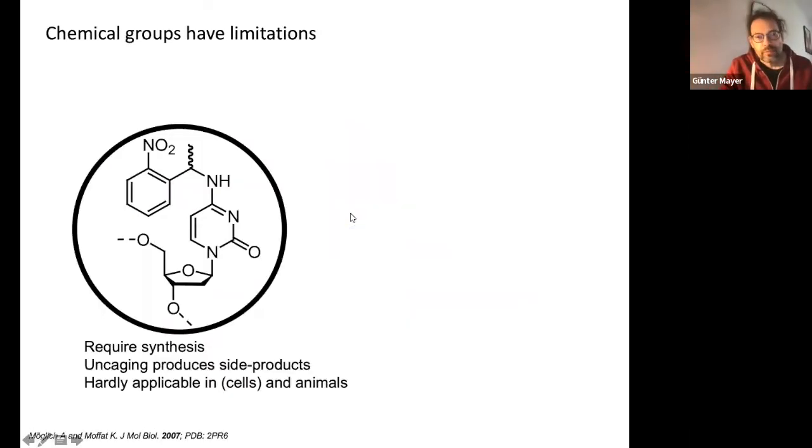However, what we realized, of course, is that these chemical groups that we are introducing have some limitations when it comes to biological applications. First and foremost, they require synthesis, which per se is, of course, not a disadvantage. But you need to have access to a chemistry lab to synthesize it and everything. So this can be laborious.